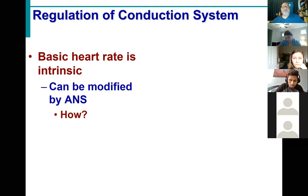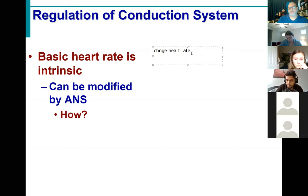So while the basic heart rate is intrinsic, it can be modified. And remember last time we talked about it being modified by the autonomic nervous system and by hormones. And we also talked about how that modification takes place. What event actually occurs that makes it beat slower or makes it beat faster? How do we actually change the heart rate? What did we do? Added norepinephrine. Okay. And what did that norepinephrine do? Increase the heart rate. How? How did it make it beat faster?